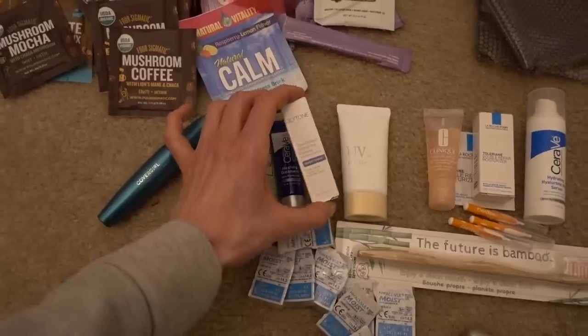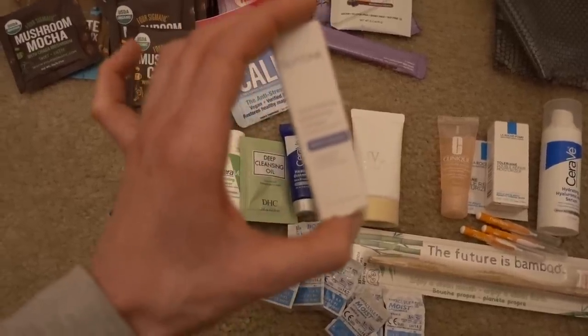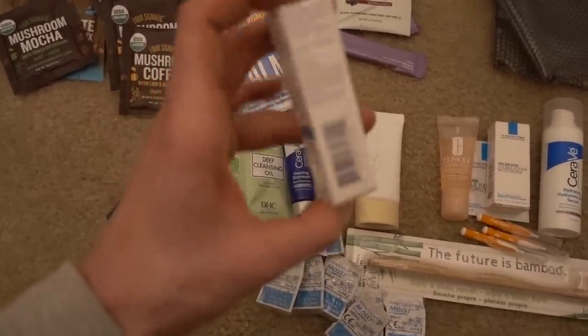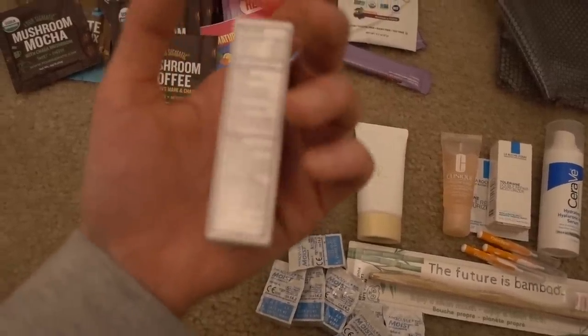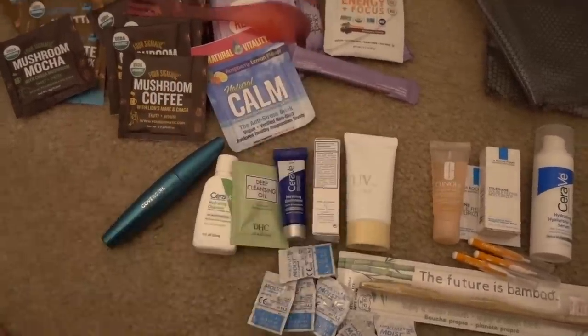So there's that. And then I have a sample of the Glytone Triple Defense Brightening Complex. This is a chemical sunscreen. So I'll have that as well.